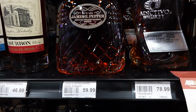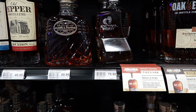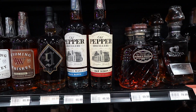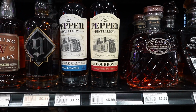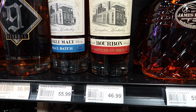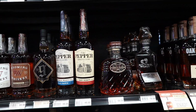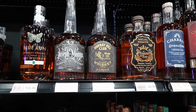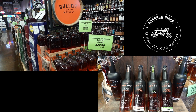And all the rage these days, the James E. Pepper, and look at that, $59.99. As well as the Old Pepper single barrel. Now, I'm sorry, this is their bottled in bond. They have a single barrel on one of the barrel tops, and that single barrel is delicious. And here's your Joseph Magnus. Well, on the end, underneath the big Bulleit sign, what do you expect to see?